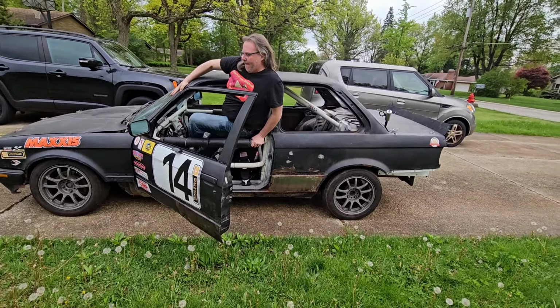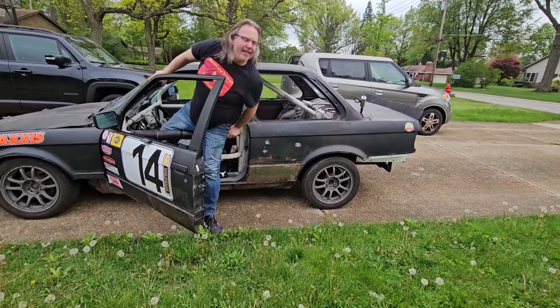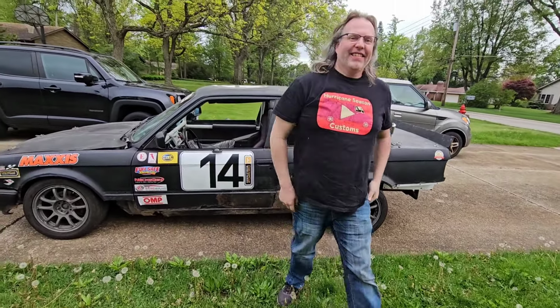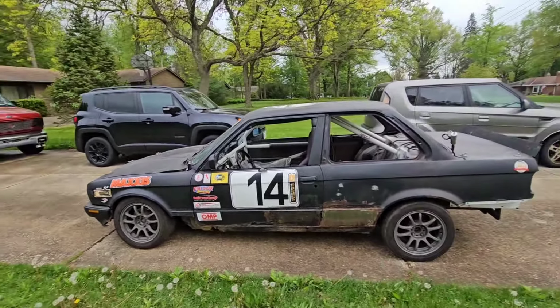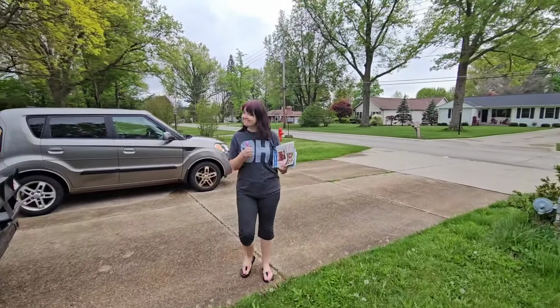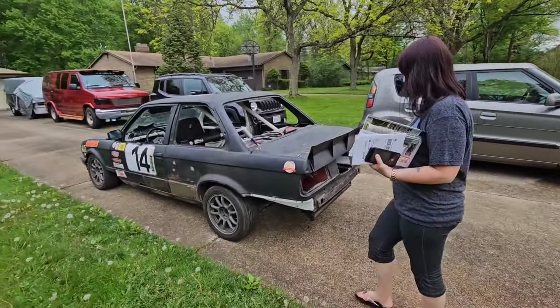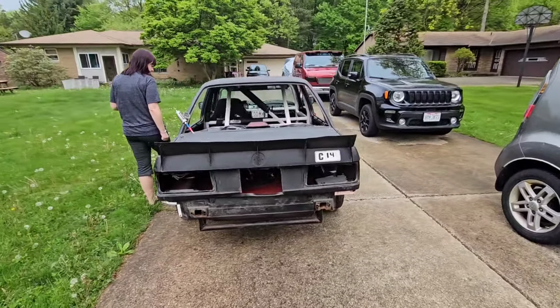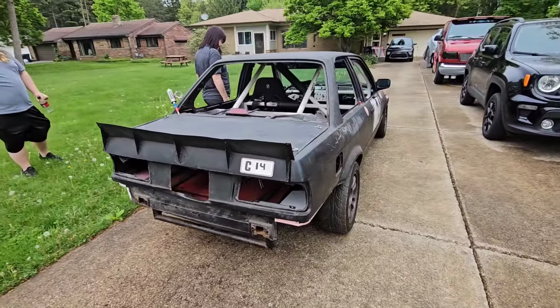We have been waiting for this moment for 9 hours today. This was this week in 9 hours. Yeah. What do you think, honey? Looks so good in the driveway. That's a fuel vent. We just have to hook it to the roll cage in the back.